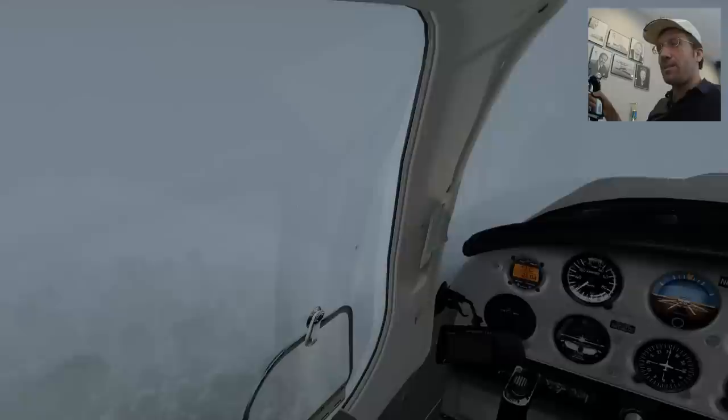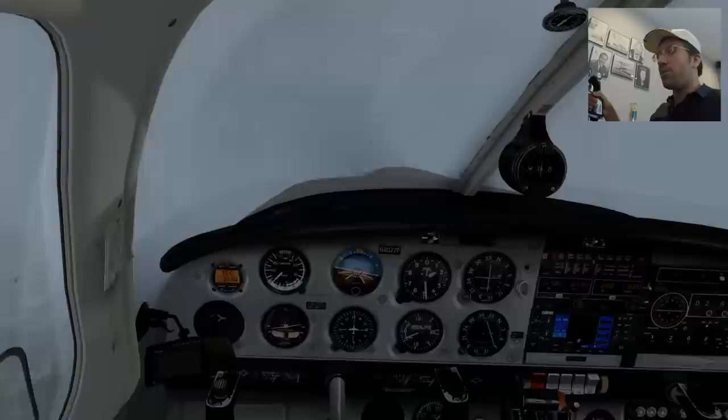Okay, well, there's the taxiway, there's the runway. So this would be, yep, and then, wow, look at how the beacon is totally obscured, wow. Well, I guess I'm gonna give this a shot. It's probably not gonna be that pretty. I'm already descending below TPA.